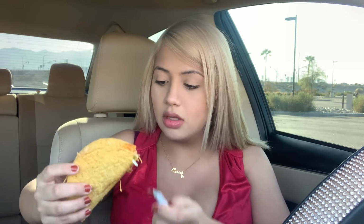I'm gonna take a bite of the taco now. It's just a regular taco. I should have told him supreme though. I was definitely in the mood for something crunchy.